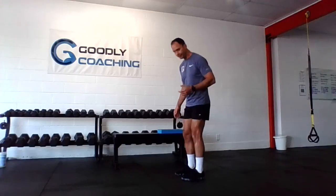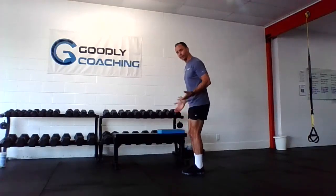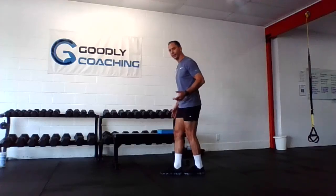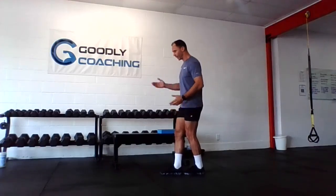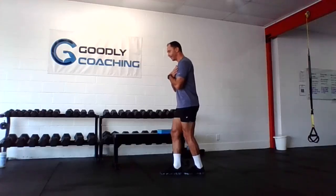If that feels good for you, then I would move on to more of a tandem stance. I'll show you from the side, but you're going to bring these feet from a narrow stance and just put one foot right into the other. It's kind of like that walking drill, walking in a straight line, one foot right in front of the other. And then from there, I'll put my arms right across my chest. If I can stand here and I have good balance, now I'm going to turn my head to the left, and then I'll turn my head to the right.